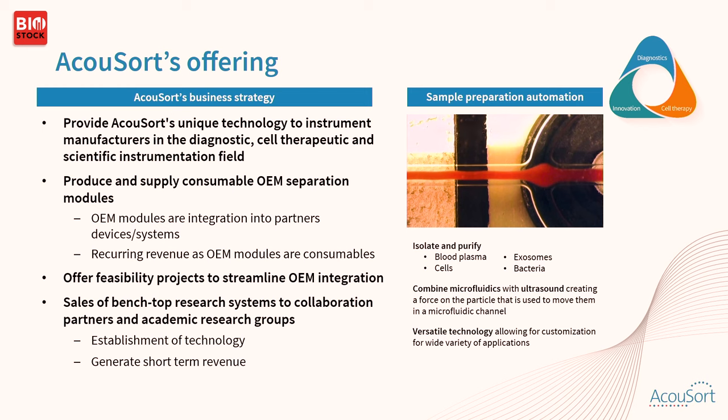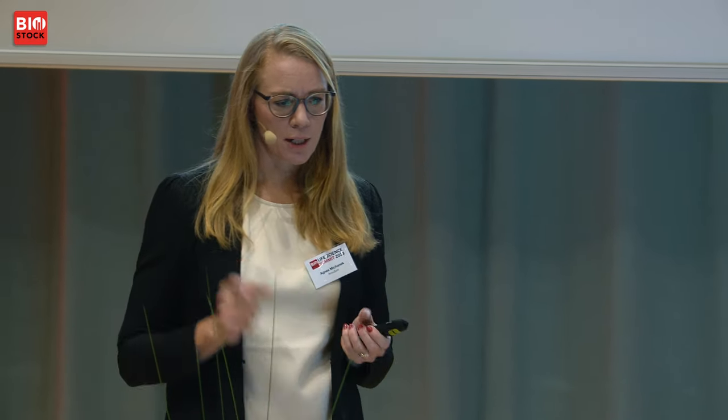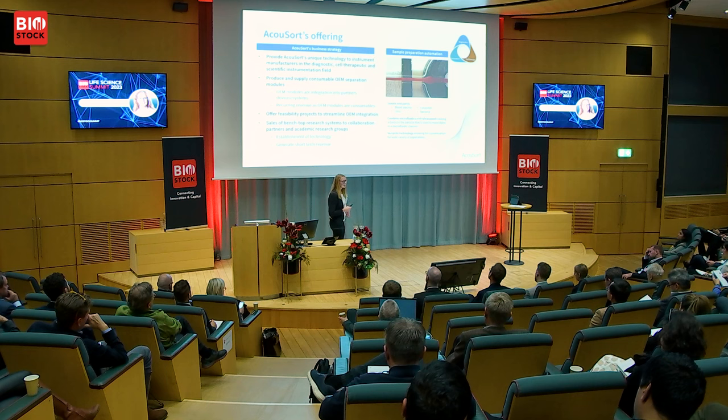So the business strategy that AcouSort has is to use our acoustofluidic technology and build OEM modules around it. And OEM modules are small units that can be incorporated into our partners' devices. So we provide them with an opportunity to integrate sample preparation. So today, AcouSort has a few different types of OEM devices that are ready to integrate. When they are integrated into a partnering device, they are used as consumables or semi-consumables, meaning that they will start generating a recurring revenue when the system is on the market.